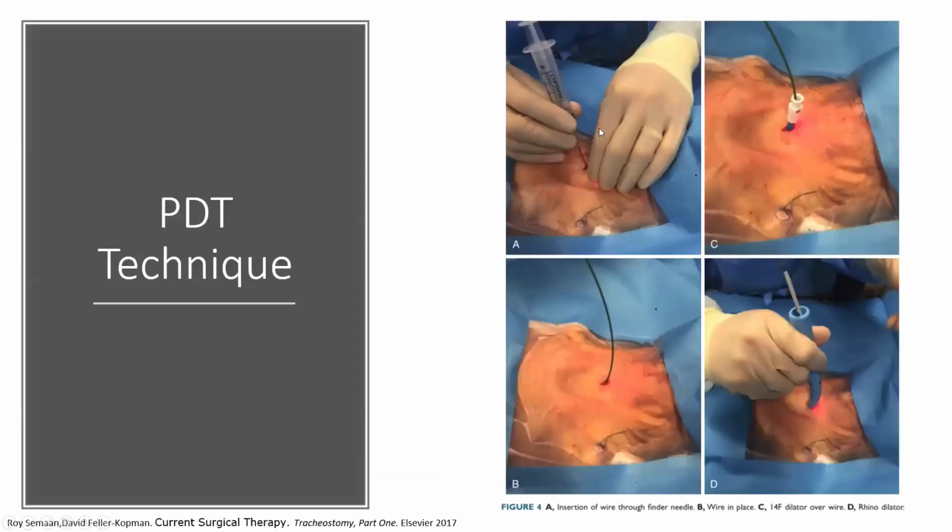Now, the technique we'll touch base upon. This is an image of the patient. The head is located here, and the torso is located here. You can see the sternal notch runs right there. What you do is, using your non-dominant hand, you stabilize the trachea, hold it between your two fingers. And then you take a needle syringe, an introducer needle, and you advance it between the second and third tracheal rings.